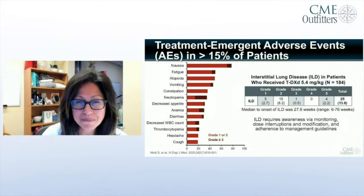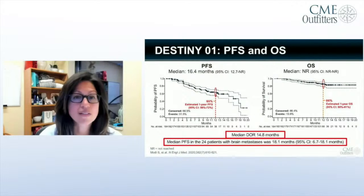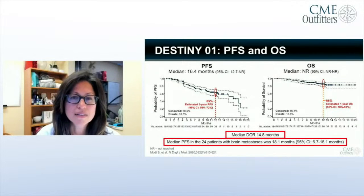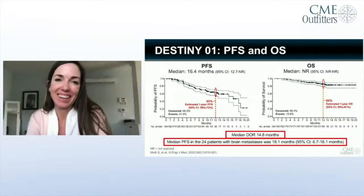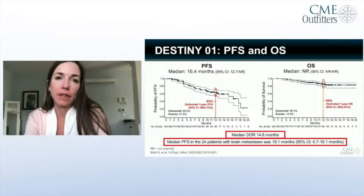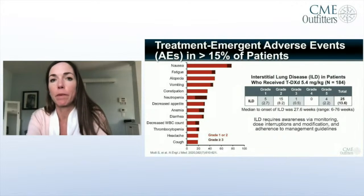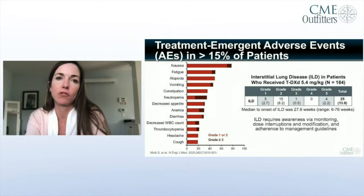So it's pretty exciting. These data are so compelling, Shanu. I don't ever remember seeing a waterfall plot that looked so dramatic in such heavily pretreated patients. Right. But now we're in the COVID era, like our case highlighted, and we have patients who may develop shortness of breath or cough, and we have this AE that occurs with this drug. Can you tell us a little bit more about the toxicity profile with this drug?